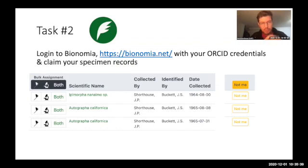The microscope there would be you identified that one, or both, saying you both collected it and identified that one. And so there'll be other columns in the sheets, in the views that get presented to you, that will give you some cues of when it was collected, and all the data that might have come from GBIF.